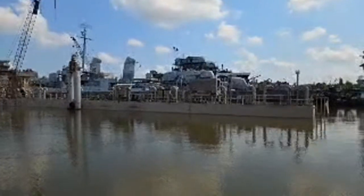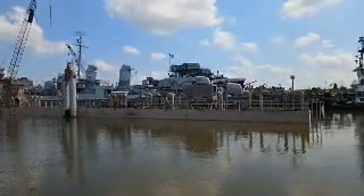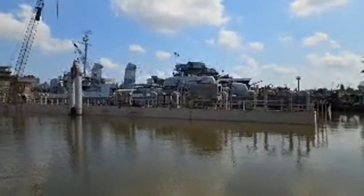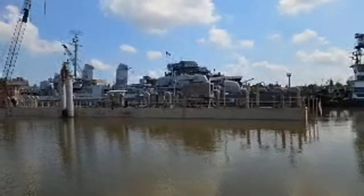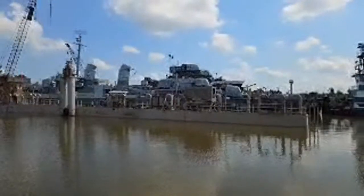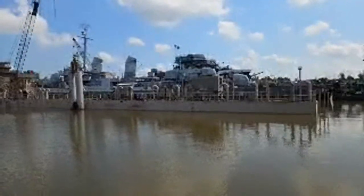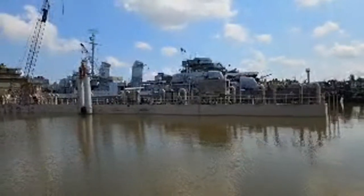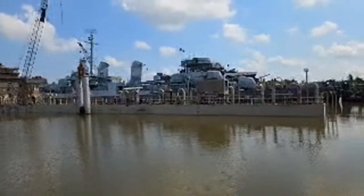Well, she's got camo on right now, but we'll be putting new camo on. They're going to take care of all the metal work first before they blast and paint her. There's no point in painting her if they've got to start cutting up the bottom and doing repairs elsewhere. Once they get everything taken care of, that'll probably be the last thing that happens.